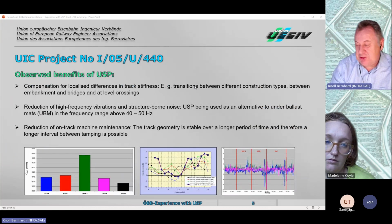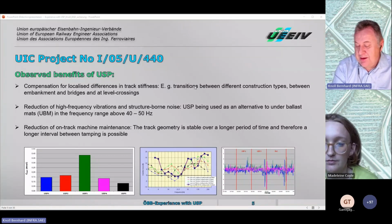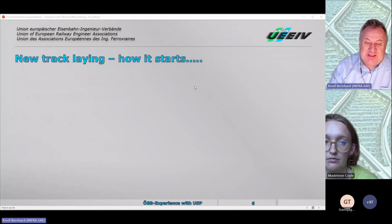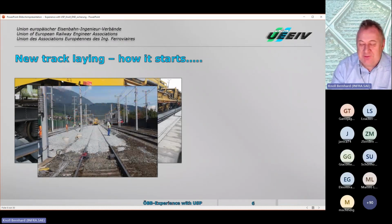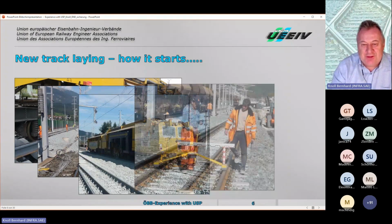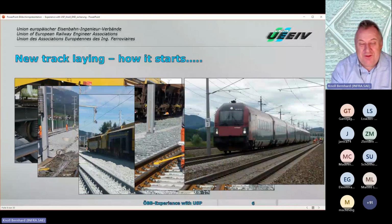Of course, with not so much experience in the track side, in the field, but it gave us, as in Austria, the possibility to do some more investigation on this topic. Now, when we do some new track laying, how it starts, more or less we start with laying some rails and sleepers. We put in the ballast in the track, then there come the big yellow machines for the tamping. We need some sort of surveying, and finally, hopefully, we are running our trains safely on these tracks.